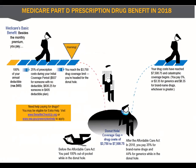Thank you. All righty. So this is who I refer to as Medicare Bob. Medicare Bob starts with his deductible. And just a quick reminder, all of the numbers that we're talking about today are going to be effective January 1st, 2018. So these are not numbers that are going to be effective today or tomorrow. These new numbers start the first day of 2018. So he starts with his deductible, which is that maximum of $405 that we talked about. Once he gets past his deductible, if he has one, not all drug plans have deductibles, so some people may actually skip this stage altogether.